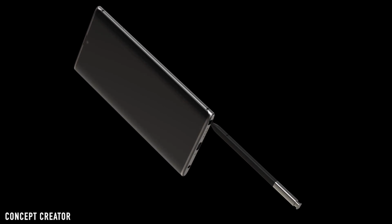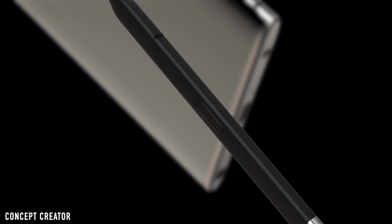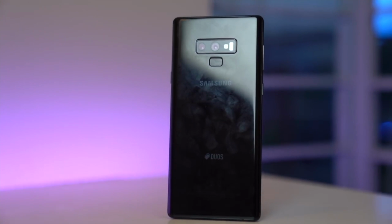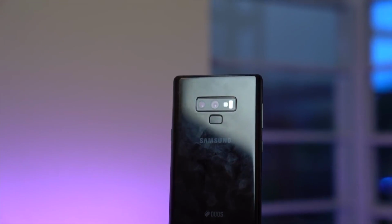But with the Galaxy Note 10, this functionality will be even more expanded thanks to the new addition of the remote control application. We're definitely gonna hear more about it soon. And since the Note 9 also rocked this Bluetooth powered S Pen, we might see this remote control application coming to the older generation as well.